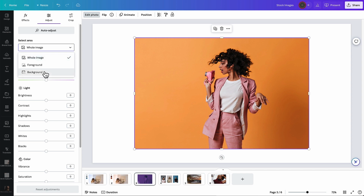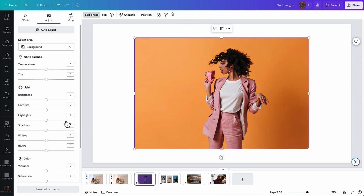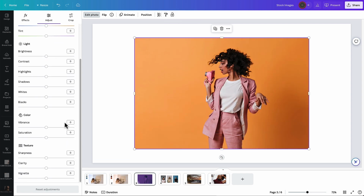So for this one, I would like that background to be gray because my colors are pink and gray. If I scroll down, one of the options I have within this color section is vibrance and saturation. Now for this image, if I want to just have the background gray, I can drag the saturation slider all the way to the left, and you'll see how the background in that image changes to gray.